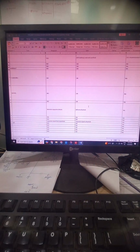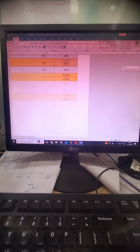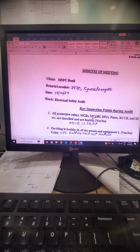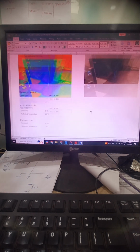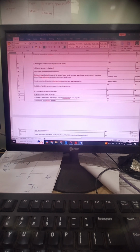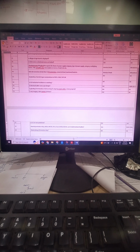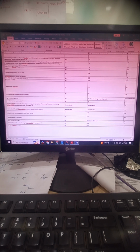Now, because the bill is not attached, see here in this report there is no electricity bill. That's why I mentioned here that the electricity bill is not attached or not available. So this is another error in the report. The next error of this report is that the shock treatment chart is not available.